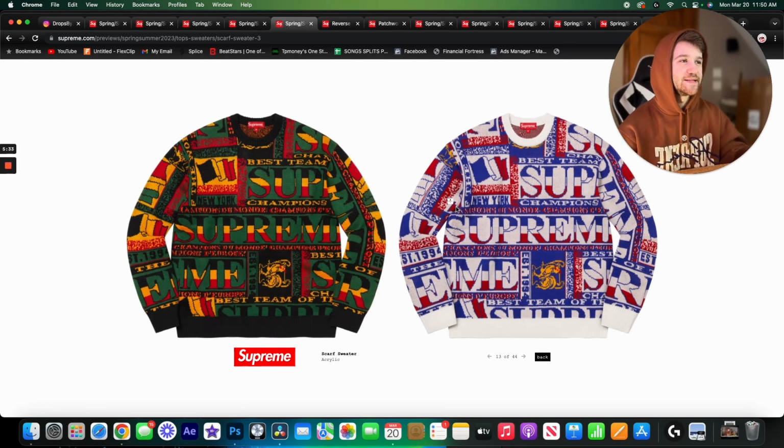I really like the design. Just the patchwork aspect of it was done really nice. The fonts and everything they used was really cool. So yeah, I really liked this piece.